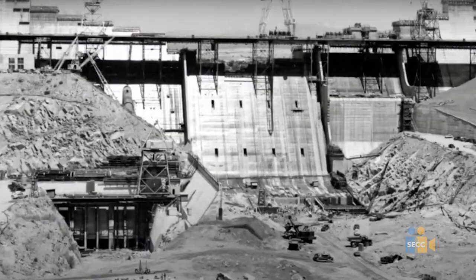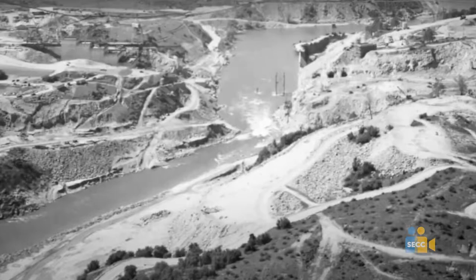When they started to build the Folsom Dam, the area had to be evacuated because they were going to stop the flow of water and the Folsom Lake would fill up. Were there people living in the town when they were asked to leave? Oh, yes. Yes, there were still people there.